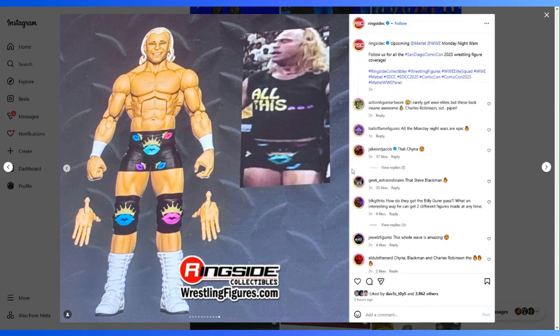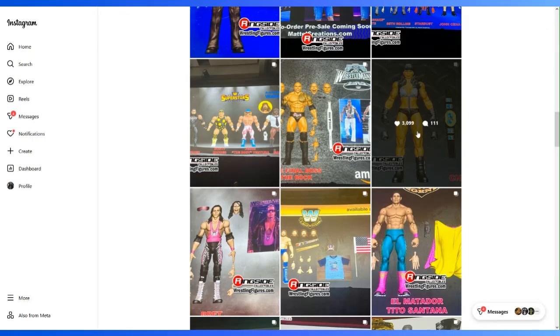Then we got Billy Gunn. Note that we actually have the lips right there. That's great. It has the King, from when he won the King of the Ring. The head sculpt always works for him. Love to see how the back looks, to see if they've actually painted the lips on the back too. But this is solid, and they don't disappoint with the New Age Outlaws, and this one definitely did not. That wave of Monday Night Wars figures is really impressive.